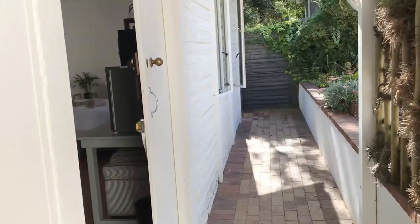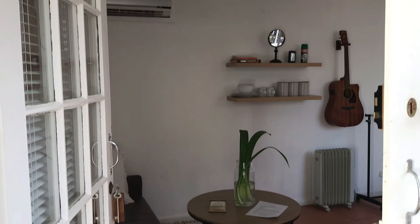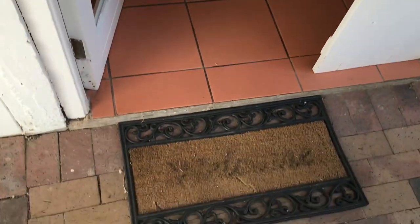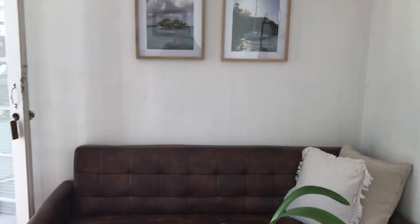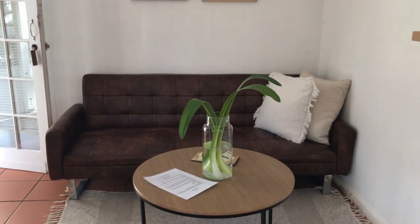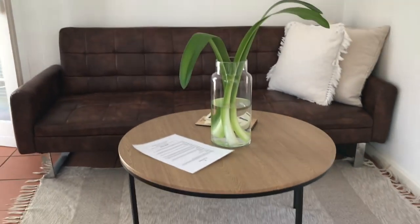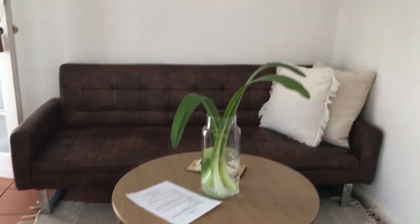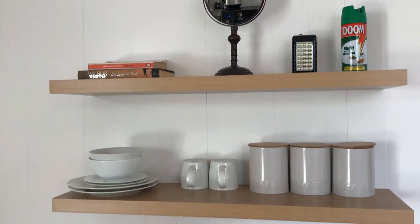Cute. And in here is where we are staying. This is the bedroom. This is what it looks like when you enter. And when you go in, it's just like a one room. And right by the door, you will find cute paintings, air conditioning, and a couch. This is what it looks like right there with a table. Very nice, very cute.